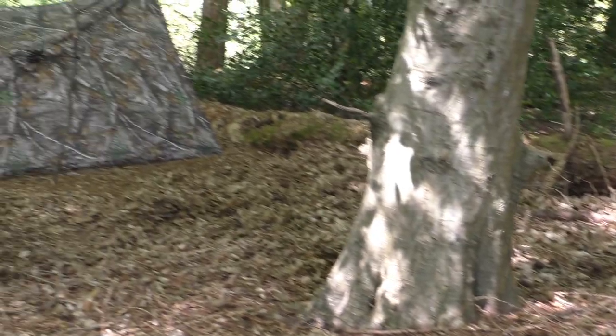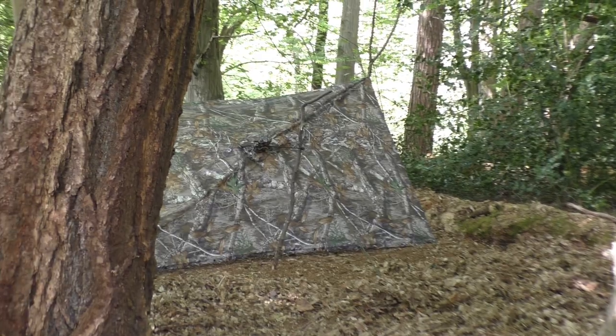So naturally the wind is going to be coming from behind us, so we have our Arcturus Multipurpose Poncho in lean-to fashion to act as a windbreak there. DPM, MTP, Flecktarn, no, give me real tree every time. That's my number one choice.